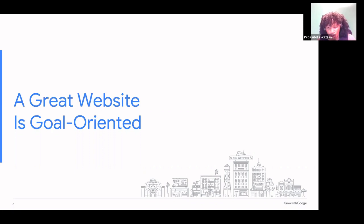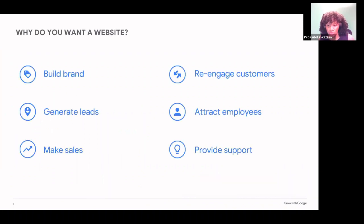But how do you want to grow? For every business, this question can be answered a little differently. And in order to help you figure this out, you need to start by defining goals, very clear goals. So the question to ask yourself is, what do you want your website to do for you?